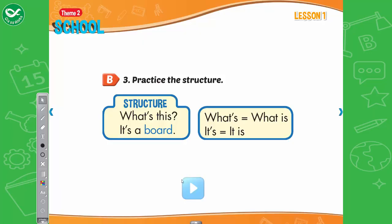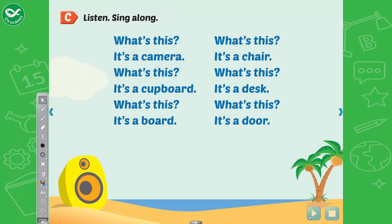B. 3. Practice the structure. What's this? It's a board. C. Listen. Sing along.